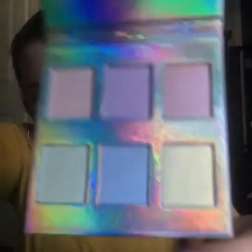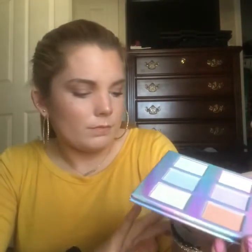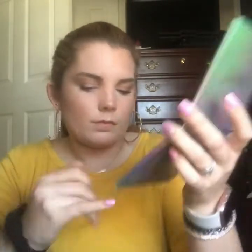Hello. And that looks like this. We're gonna go ahead and swatch these colors. Okay, so it's kind of hard to tell, but these are the swatches of the colors. So that is the highlighter palette. So we're going to try and swatch them on my hand.